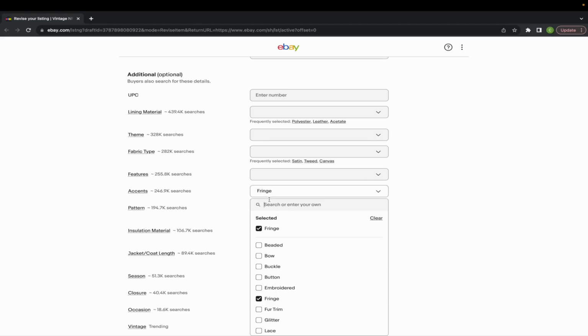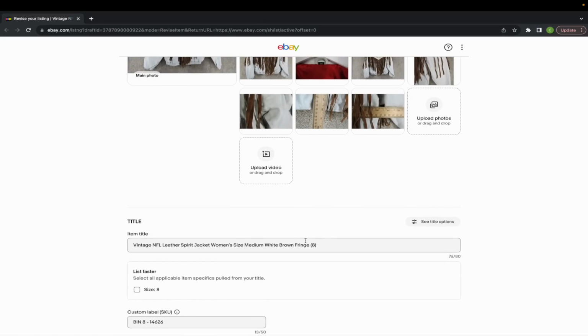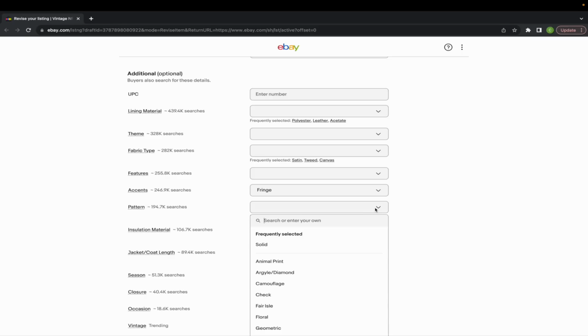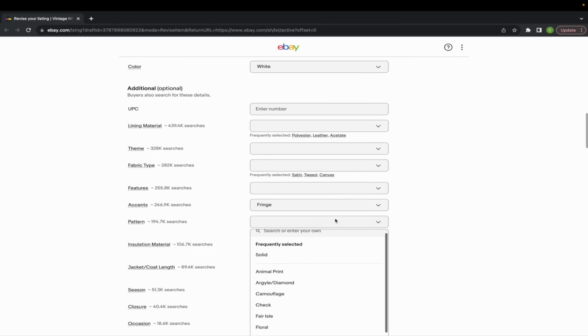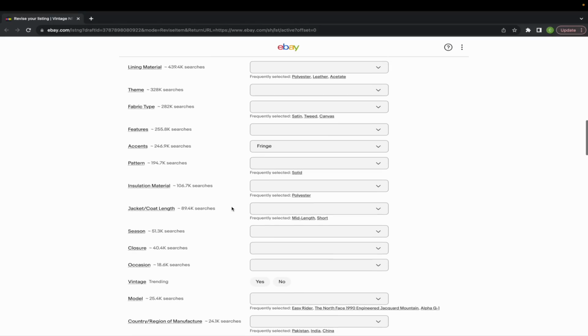Accents, fringe. Now we added that. It probably popped up automatically because of the title. eBay will recognize some of those keywords. Pattern, solid. Well, it's not really solid because it has some stuff all over it, so we don't want to put that. Insulation material, not really important. I mean, on a jacket, maybe, but other stuff, no.